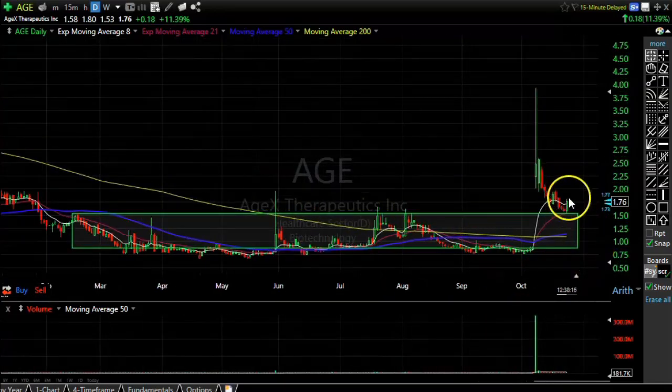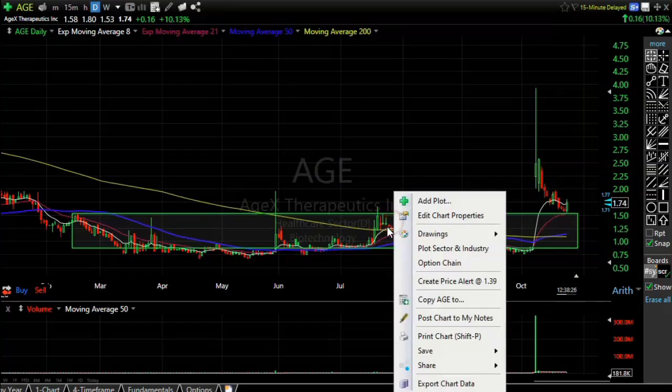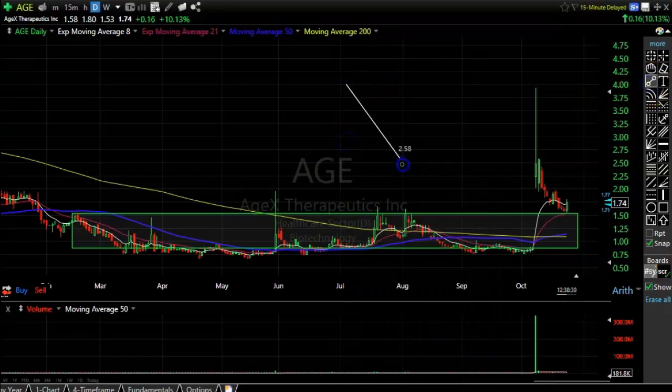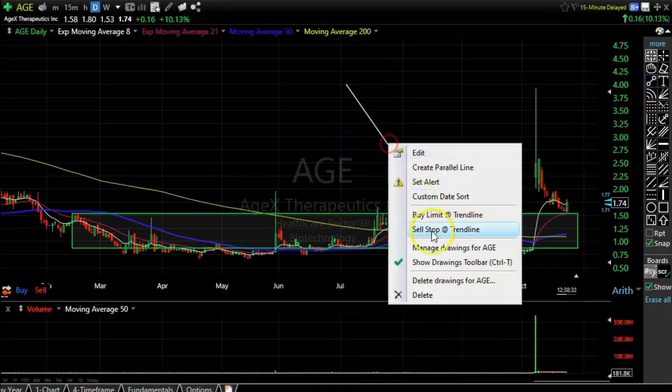But if it moves above this 8-period exponential moving average and holds it and starts to move sideways, I think it could definitely start another uptrend. So I'm going to keep a close eye on AgeX Therapeutics for next week.